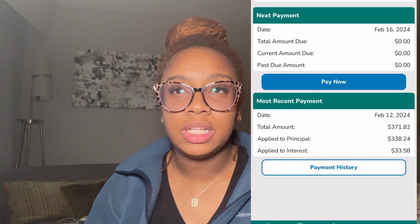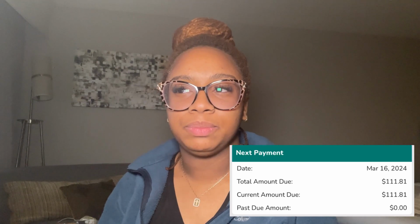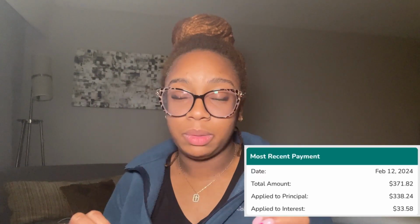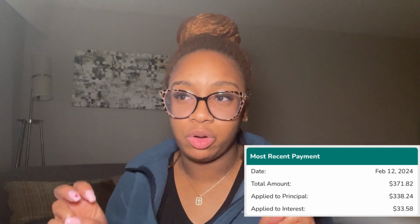So my minimum payment for student loans, I think it's $111 and some change. I'll put it on screen. But to clear out this debt, you guys know I usually make a $500 payment. So I went ahead and paid a portion to cancel out that student loan for me, in air quotes, because I don't really pay off my student loans. I leave a bit of money in the account, and I'll explain it now.